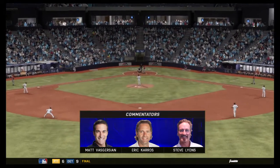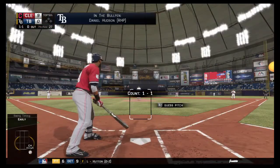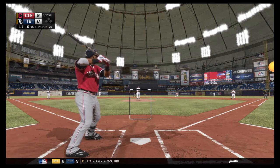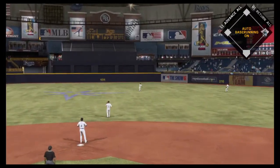Back alongside Eric Karros and Steve Lyons, Matt Vasgersian, as Carlos Santana will settle in to lead things off here for Cleveland. Ready with the 1-1 pitch. Hit hard on the ground towards second. That's through for a base hit, and he's 1 for 2 now.